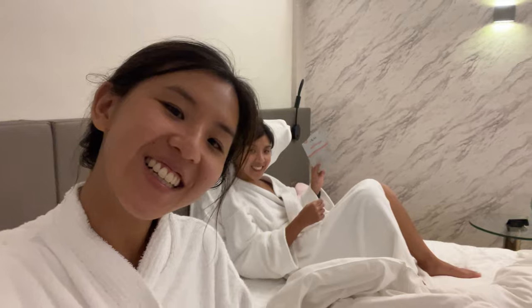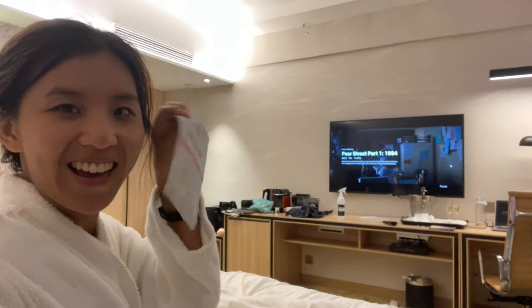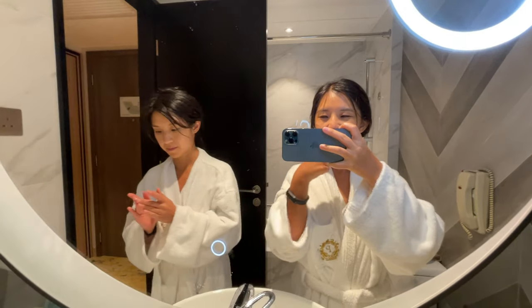So we have showered, so we're gonna put our mask on and watch Netflix. We put on a mask and watched Netflix. The soundproofing is good and we didn't hear anyone. And then we brushed our teeth and headed to bed early.